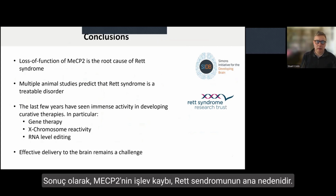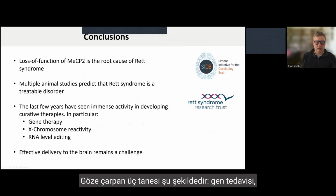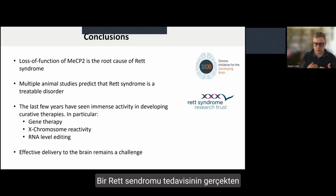So to conclude, loss of function of MECP2 is the root cause of Rett syndrome, and there are multiple animal studies from across multiple labs that predict that Rett syndrome is a treatable disorder if you can actually restore MECP2. And the last few years have seen a great deal of activity in developing what are likely to be disease-modifying therapies. And the three that sort of stand out are gene therapy, X chromosome reactivation, and RNA-level editing. And then my last point was really, with all of these, delivery to the brain remains a challenge. And for a Rett syndrome therapeutic to be truly effective, we really need to maximize delivery to the nervous system. But with that, I'll stop and thank you.